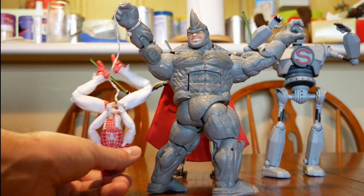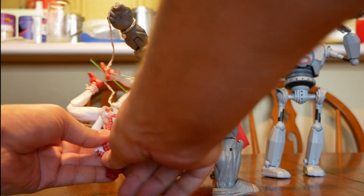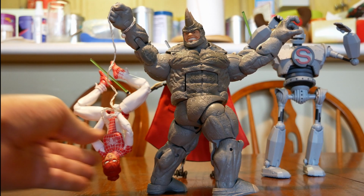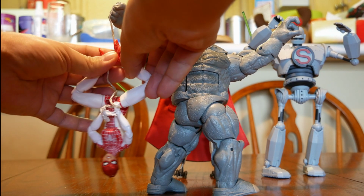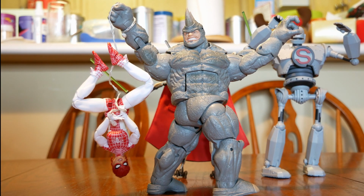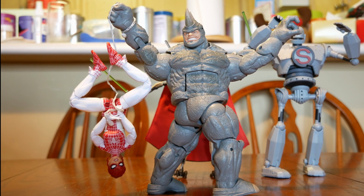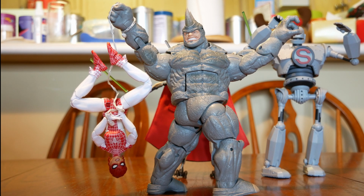But Spinneret is a character who I really like. I really like the way she looks. I love the face. I love the articulation. Just aesthetically, she's really pleasing. Not a character I would have gone out of my way to collect, but here we are, and here she is, and she looks great.